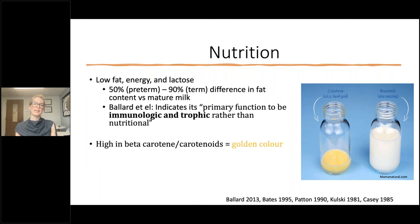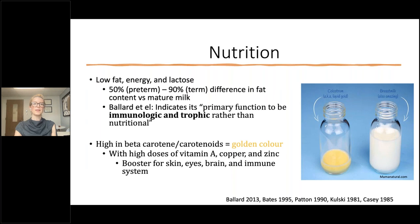It's that interesting color, that rich golden color, because it's full of vitamins. So it's high in beta carotene or carotenoids, which gives it that yellowness. And this, along with vitamin A, copper, and zinc, is really a lovely booster for the skin, eyes, brain, and immune system. And it also has magnesium for heart and bone health. So it's really kind of one of those little vitamin shots that you can get at the convenience store, only obviously way better.